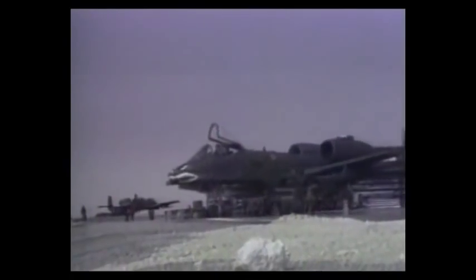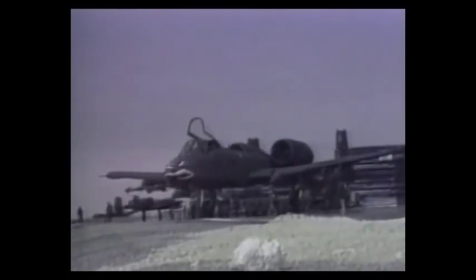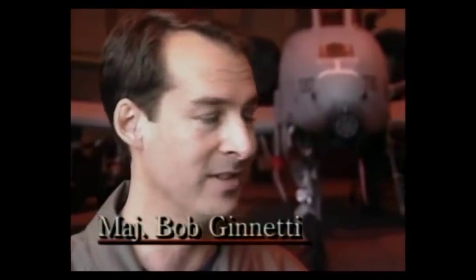We probably took a lot of heat from all our friends in the Air Force and Navy and other airplanes because it's slow, it's ugly. You know, they like to rib us about that, but the reason it was so successful in the Gulf War is that it's not really about looks or about speed, it's about firepower. And the A-10 can really deliver a lot of ordnance in a very precise manner.